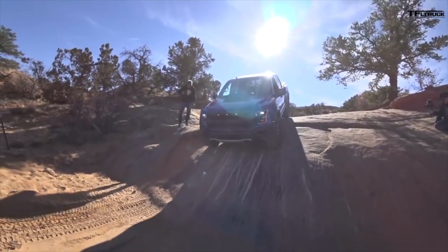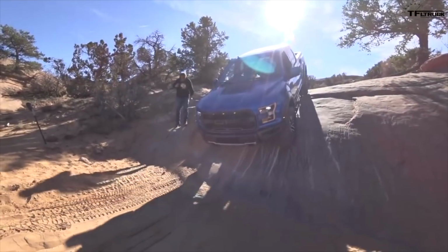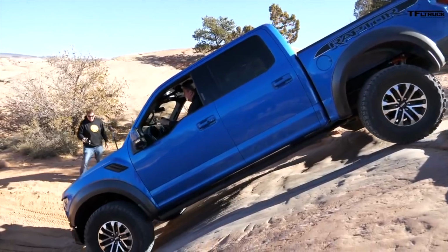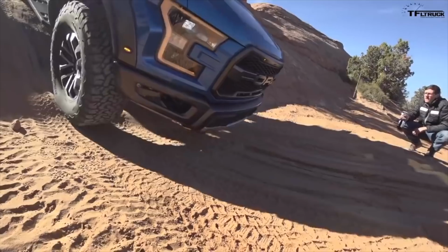So as it goes in, they need to have clearance in the fender well so it doesn't bang up against something. And I think that's exactly what they did with the Ram Rebel TRX. And yes, it looks really cool. So keep that in mind.